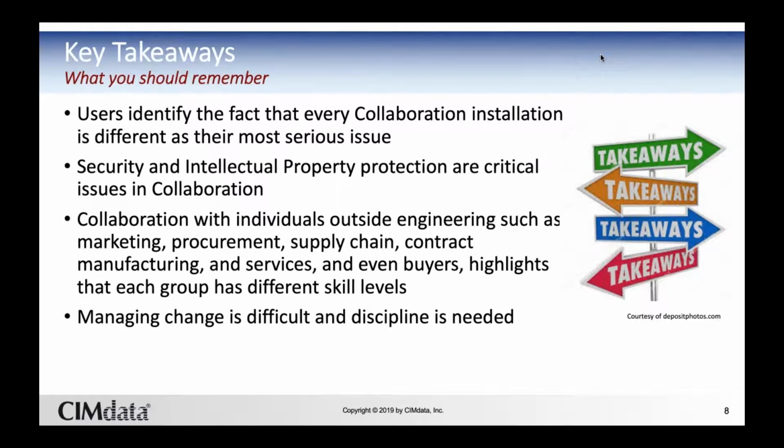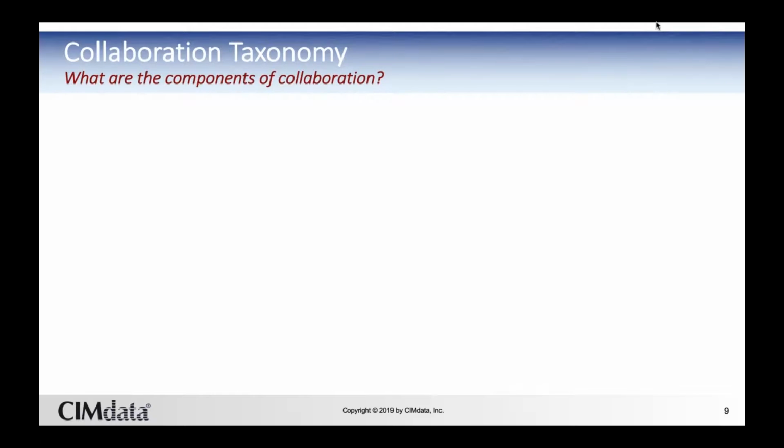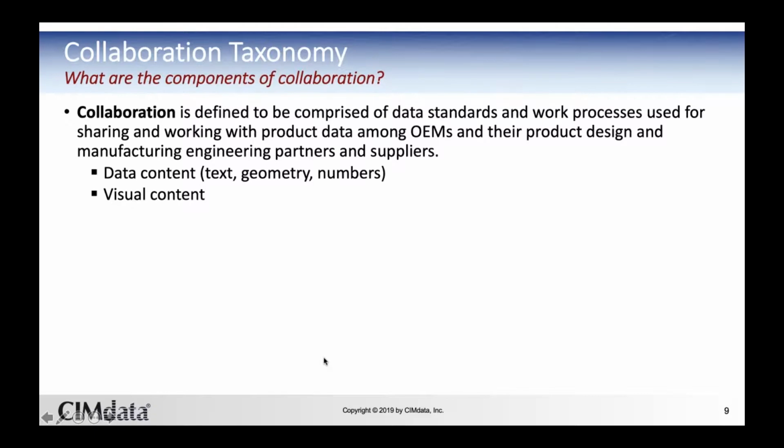Okay, let's now turn to the product of design collaboration itself. In working with clients, CIMdata has developed a definition of collaboration to be both the data, the standards, and the process, including what we call the mechanisms of data sharing between partners, be they OEM to supplier or engineering to manufacturing, sales, services, or procurement. Collaboration deals with the sharing of both data content in the form of text, geometry, and/or numbers, and visual content.